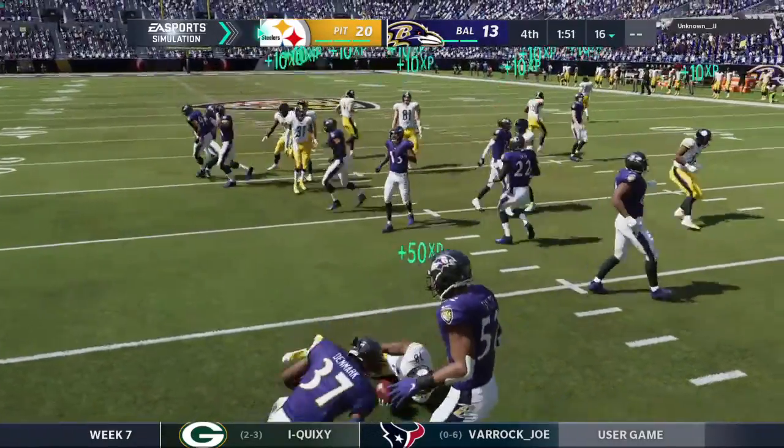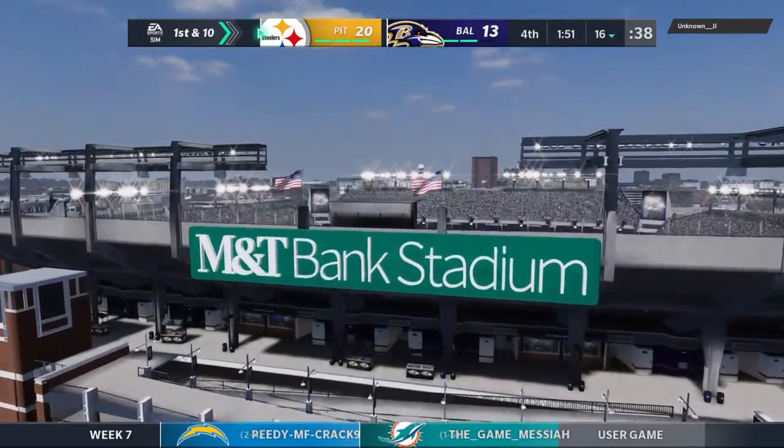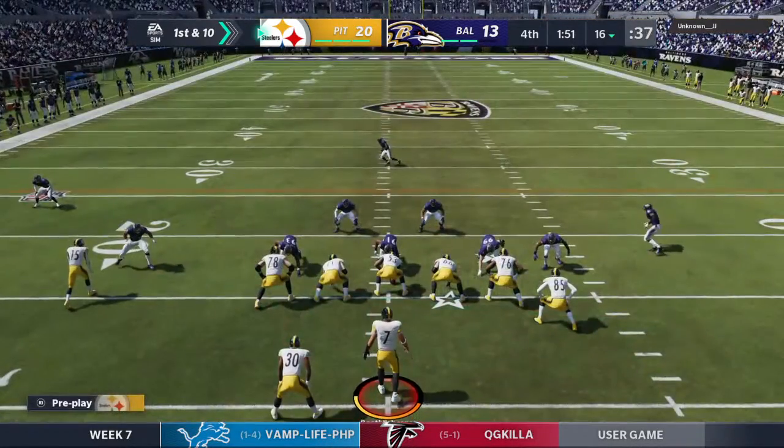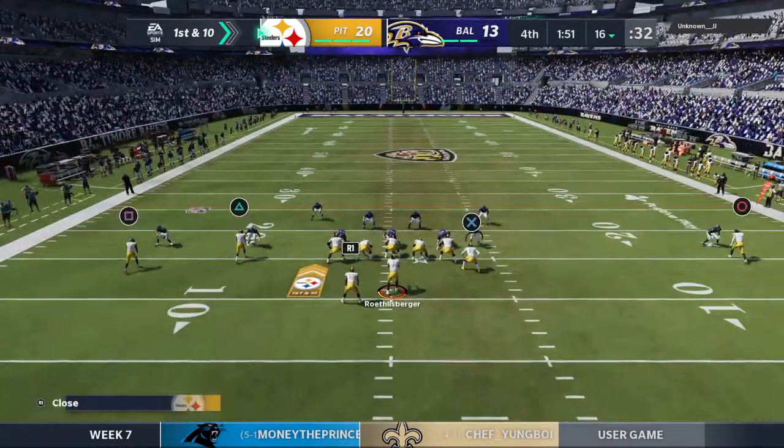And in hindsight, probably should have taken a knee, as he only gets this out to the 16-yard line. The Steelers take over, first and 10. The Steeler offense here about ready for their next drive. And this one now not quite over yet.